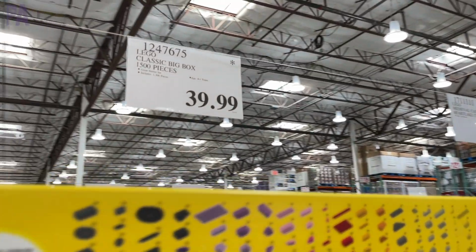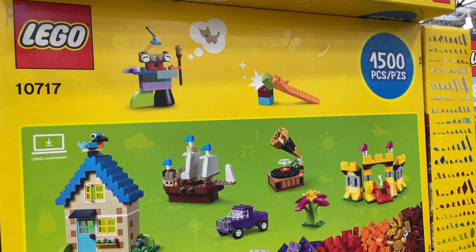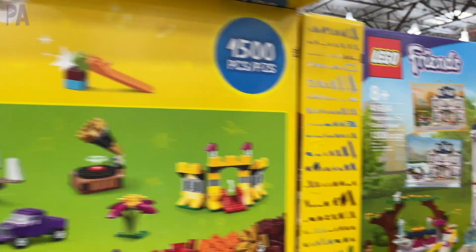I am also a huge fan of this box. It's $39.99 and this is just your basic Lego set. 1500 pieces in here and you can just be sky the limit on everything that you build.